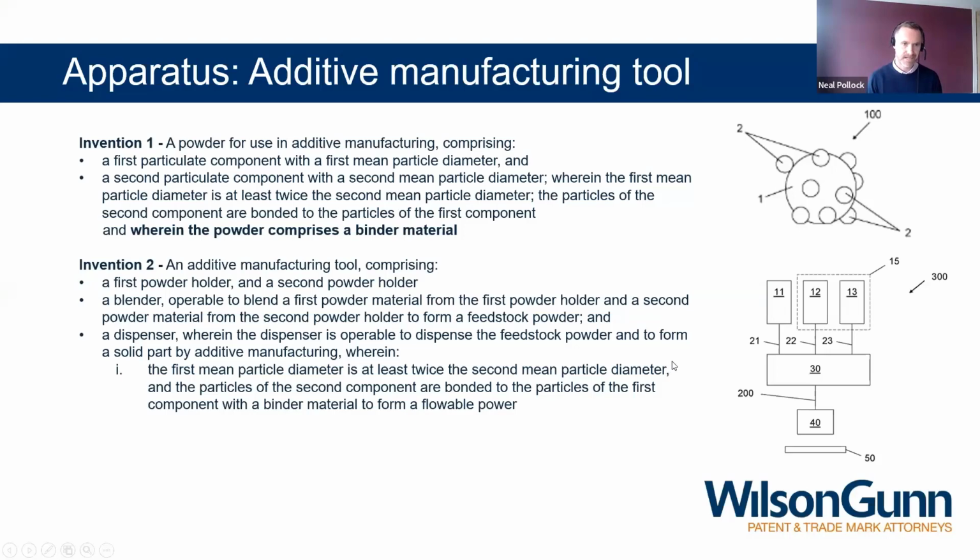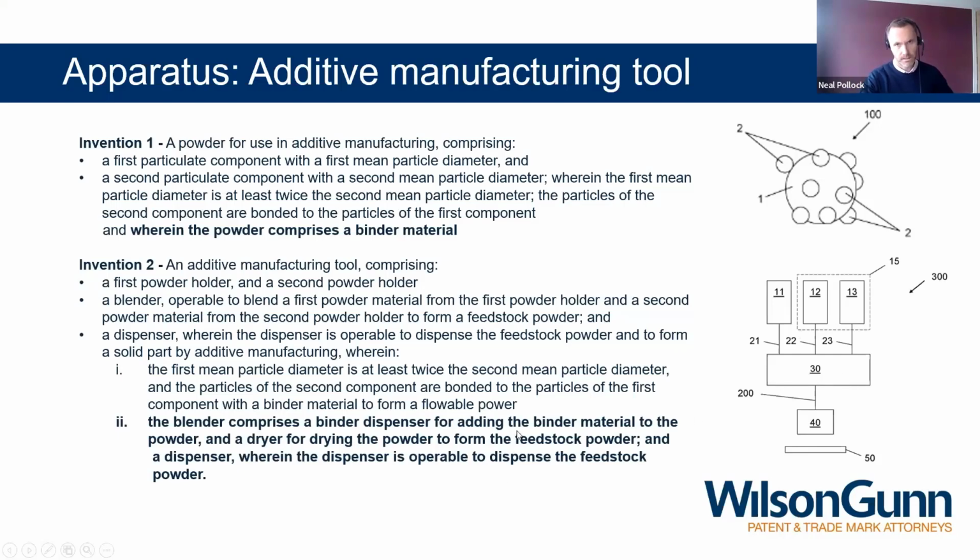Now, the prior art document cited against this invention was different from that cited against D1, but the prior art document here did disclose an additive manufacturing tool, which had at least two powder holders, a blender, and a dispenser for dispensing the blended powder. Again, to overcome this objection, the applicant made an amendment, and they included the limitation that the blender comprises a binder dispenser for adding the binder material to the powder, and also a dryer for drying the powder to form the feedstock.